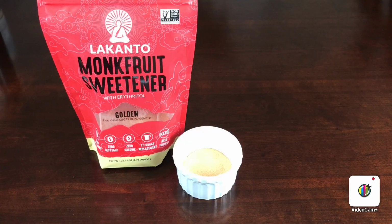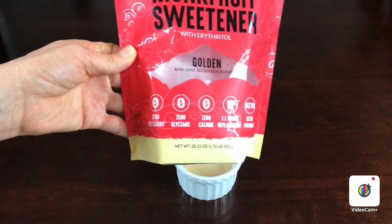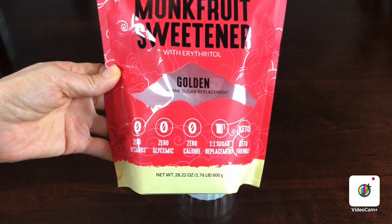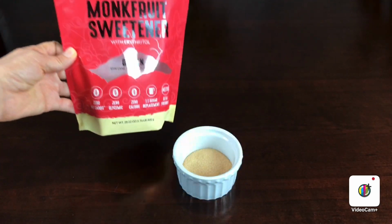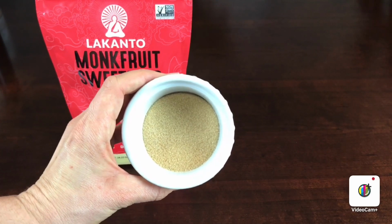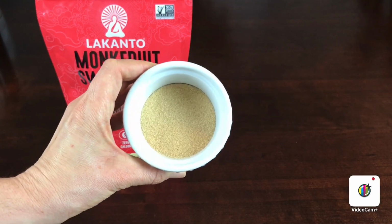This sugar has been my all-time favorite. This is the monk fruit sweetener. This one has 0 net carbs, 0 glycemic, 0 calories, and is a 1-to-1 sugar replacement. This monk fruit sweetener is the golden brown. I like this one because I use it for teas, coffee, and also for baking.